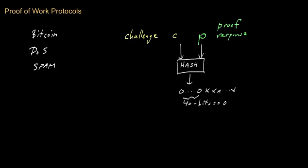So obviously what you're trying to do here is come up with a proof string that has a relationship with a challenge string, and that relationship is taken with respect to a particular hash function, and considers what the output of the hash function will be when the proof string is concatenated with the challenge string.